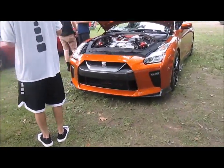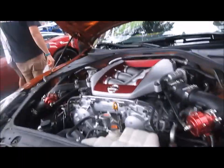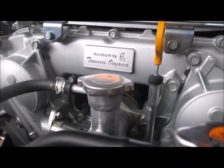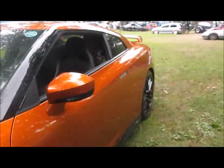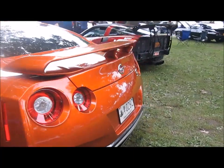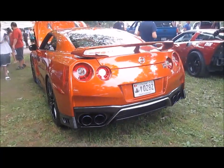Another Nissan GTR. This thing is absolutely crazy. You can see the plaque where it says who it was hand built by. That is so cool. This thing is a totally and fully tricked out GTR. What a mean looking car. I love these things. This man right here is a part of Flex Nation. He's just flexing on everybody with his Land Rover parked up on this hill. That is crazy. That's awesome.